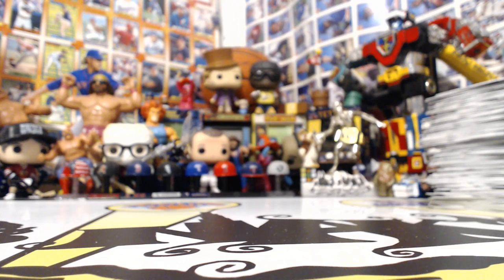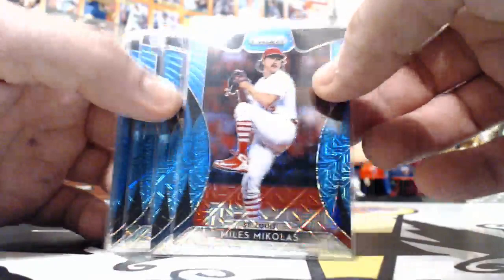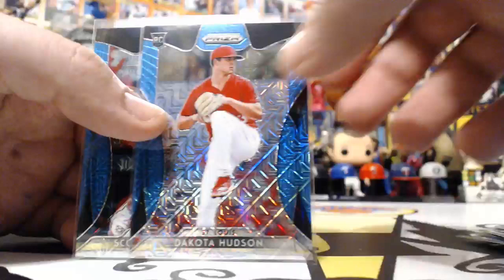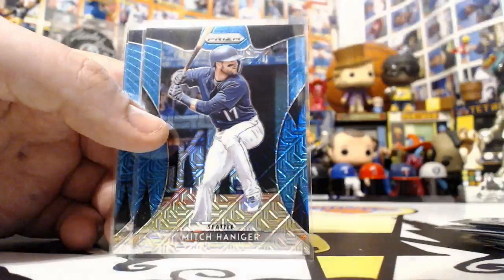Okay. All right, guys, recap. All right, so numbered to 399, you got the Blue Mojo. Lots of those. Miles Mikolas for the Cardinals, Yasiel Puig for the Reds, Garrett Hampson for the Rockies, Ozzie Smith for the Cardinals, Willie Calhoun for the Rangers, Edwin Diaz for the Mets, Alcantara for the Marlins, Dakota Hudson for the Cardinals, Scooter Gennett for the Reds, Aaron Hicks for the Yankees, Thomas Pannone for the Blue Jays, Renfroe for the Padres, Haniger for the Mariners, Flaherty for the Cardinals, Eric Haase for the Indians.